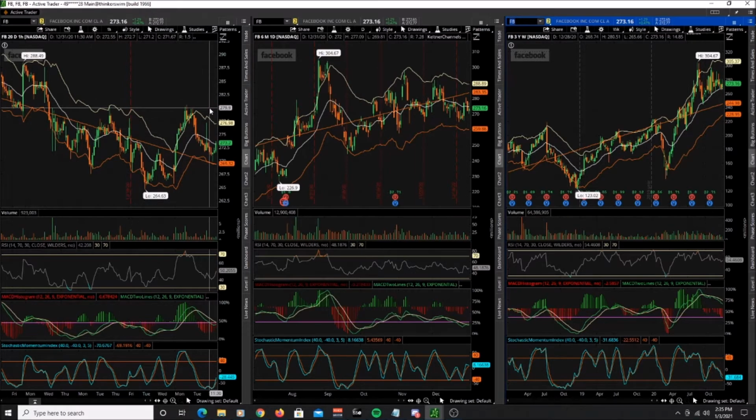Now if 280 does break, the inverted head and shoulders could play out, and if it does, it's probably going to shoot to 285, 290. So Facebook is definitely one to watch.